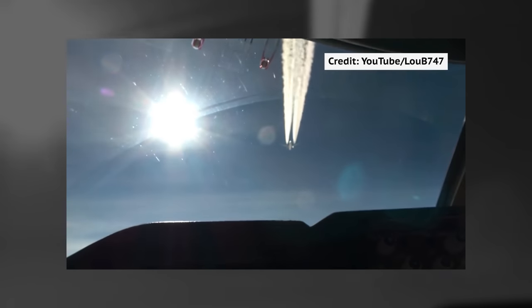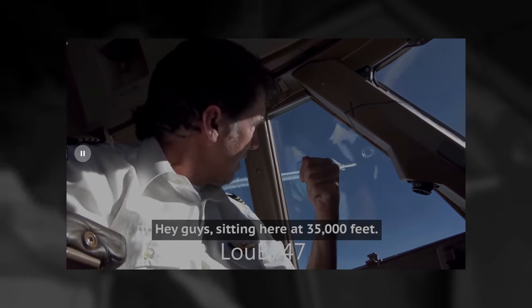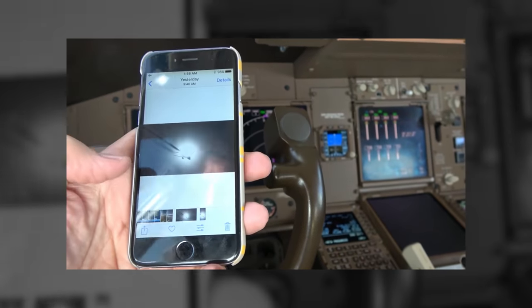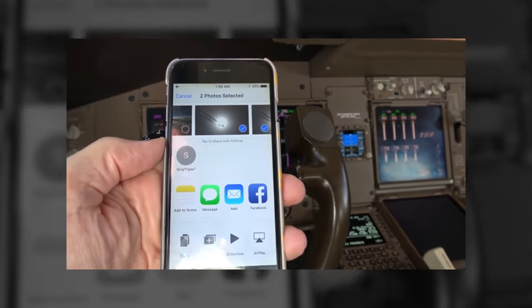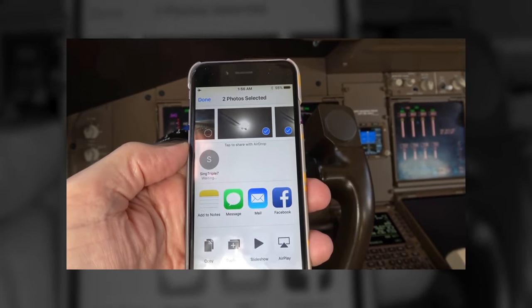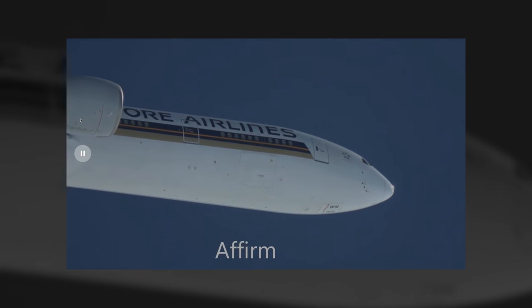So a while back, a video circulated on social media of two airliners airdropping a photo from one iPhone to another because they were, quote, flying close to each other. If you're not an Apple device user like Macs, iPhone, iPad, any of that stuff, an airdrop is basically Apple's way of sending photos, videos, files, contacts. You can send a song or just really any data from one Apple device to another using a combination of Bluetooth and Wi-Fi. This viral video was fake for a couple of obvious reasons.